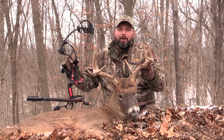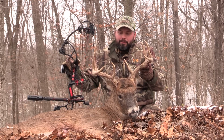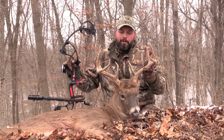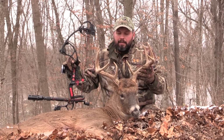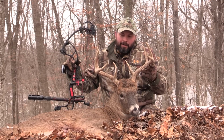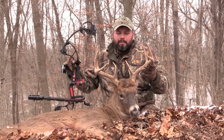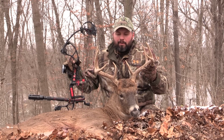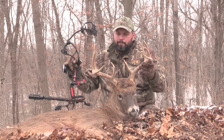Well, folks, it's the next morning, and we did recover him at night, but I wanted to do him a little justice and bring him some better pictures, get some photographs and some good video so you can get a good look at him. He's a real nice 10-pointer, just barely a 10-pointer, but I was pretty pumped to be able to drop him. He appeared really, really fast, just right off to my left, and I was able to get my bow and put a nice, good, clean shot on him.